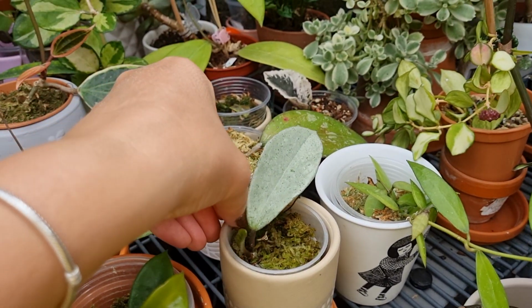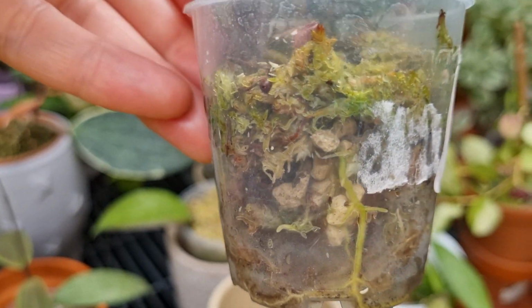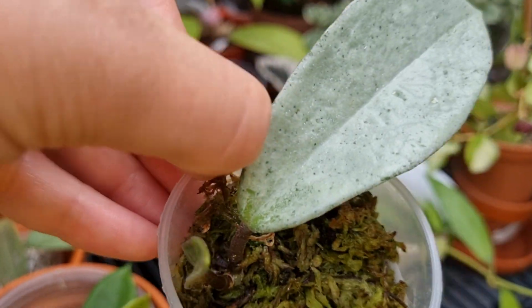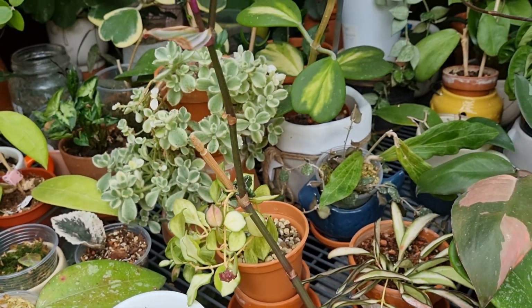Oh, the other one that has started to grow, and I propagated it from the mother plant. This is Hoya Carnosa gray ghost. Look at those roots, and it's growing. So happy about it. I love silver leaves. They are so beautiful, very, very beautiful.